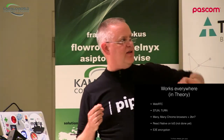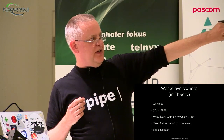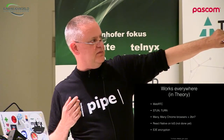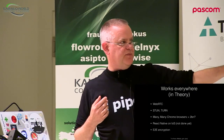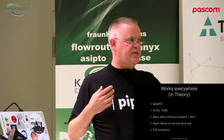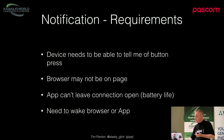But you need STUN and TURN to make it work. Obviously, you need stable Wi-Fi. But it's nice. There are lots of Chrome browsers that will support it. And in theory, we could do this on iOS with React Native. And you end up with end-to-end encryption.